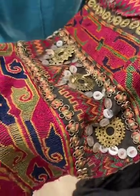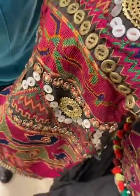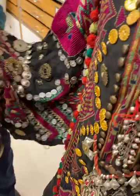So this is a wool embroidery, or a...? I'm not sure. It sort of looks like a thicker yarn of some type. It might be a thicker cotton.